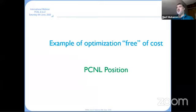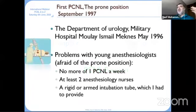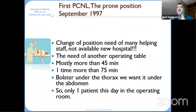Another example, free of cost, is just to optimize. I began PCNL in 1997 in the prone position, and we had a real problem. I could not do more than one PCNL a week. It took a lot of time, about 45 to 75 minutes.